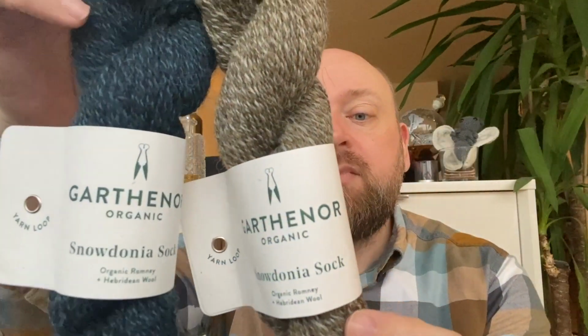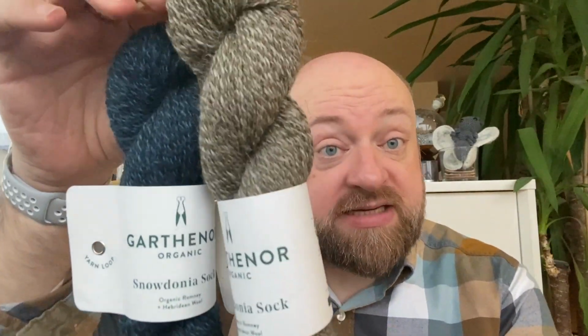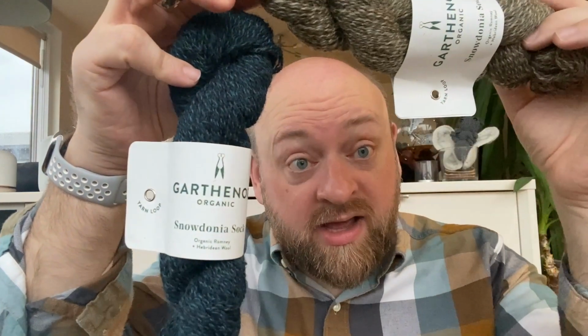Then I went and I picked up some wool from Garthenor. You would have seen those in the video. I filmed their stalls before, and they are a Welsh mill and producer. They have a small flock, but they also are a commercial mill in Wales where they spin their own fleeces. So this is their Snowdonia sock base. I picked up 2 50-gram skeins. These are 4-ply fingering, 50 grams, 200 meters. This one here is the Tussock colorway, and this one here is Menai.